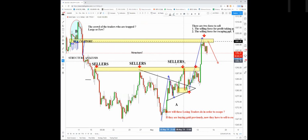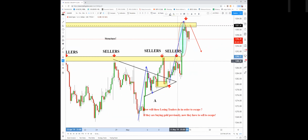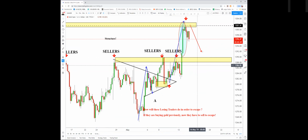So you can tell a lot of sellers are selling gold from here, from here, from here, from here. And after this big Marubozo bar, where are the sellers? Are the sellers in trouble or not? Are they trapped? Just give me the answer. Do you think the sellers are trapped after a breakout of 1290? Yes. So again, what we can do: we know that this structure will now become support.